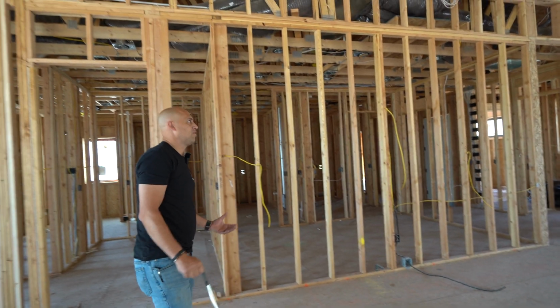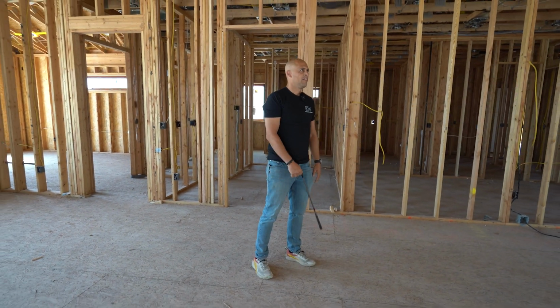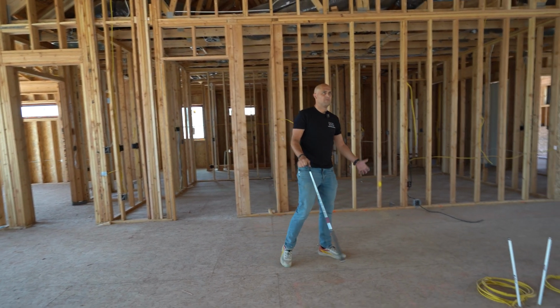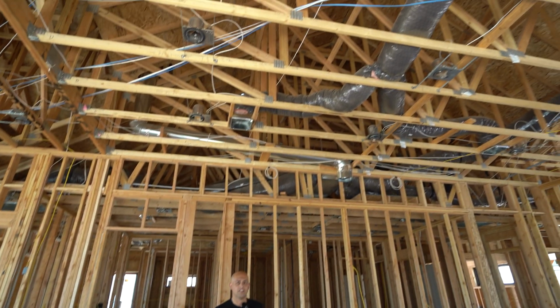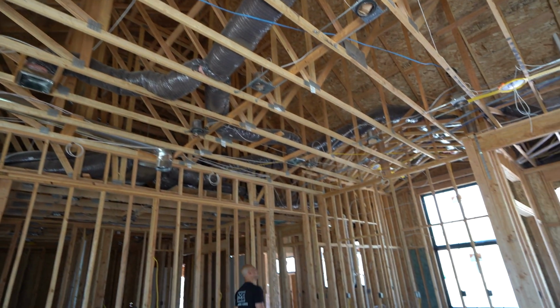This is a great example of everything that can go inside the walls. As you look around, there's wires, there's duct, there's gas, there's plumbing everywhere inside of these walls, because there's a lot that goes into it. This is kind of like the blood veins and the organs inside the home.